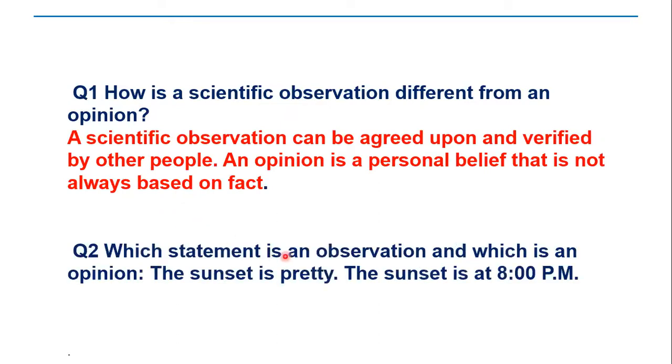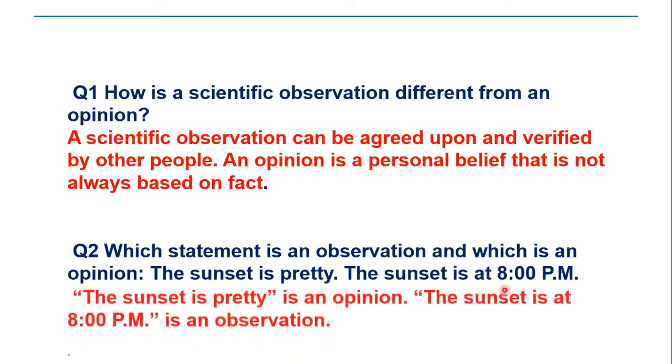Which statement is an observation and which is an opinion? The sunset is pretty. Is it an observation or is it an opinion? The sunset is at 8 p.m. Oh, what did you think? The sunset is pretty is an opinion, but the sunset is at 8 p.m. is an observation. You see what is the difference?